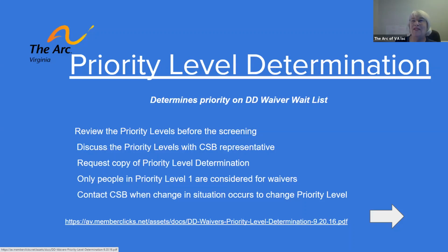The individual receiving services, if able, should also make known any concerns they have about the supports and the caregiving that they need. A person's priority level may change at any time due to changes that may occur to the individual or to the caregiver. So it's really important to keep the case manager or the Community Services Board, whoever your contact person is, up to date about any changes that might affect your priority level.